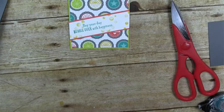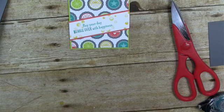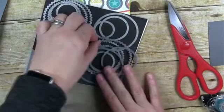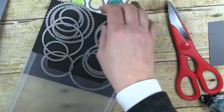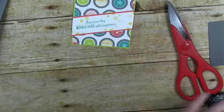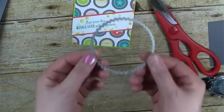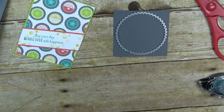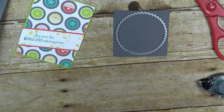So now, hold on. We're going to do some absolutely amazing die cutting right now. You guys are going to be so thrilled. I am pulling out my batch of layered circles with the smooth and the scalloped. I'm grabbing the largest scallop and I'm going to die cut my gray square with that.